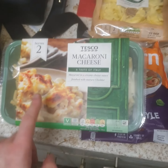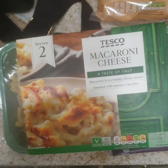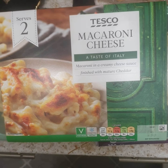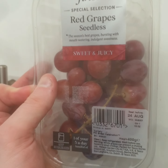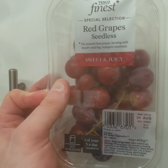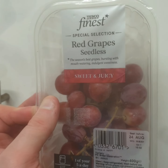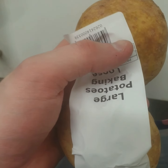And then I picked up a mac and cheese, a big mac and cheese. So I sprinkled some cheese on there, have some salad with that. Hello. And then I picked up some grapes. I fancied some grapes, actually. One of your five a day. Sweet and juicy. Finest ones. Two bacon potatoes. Fancied a jacket potato.